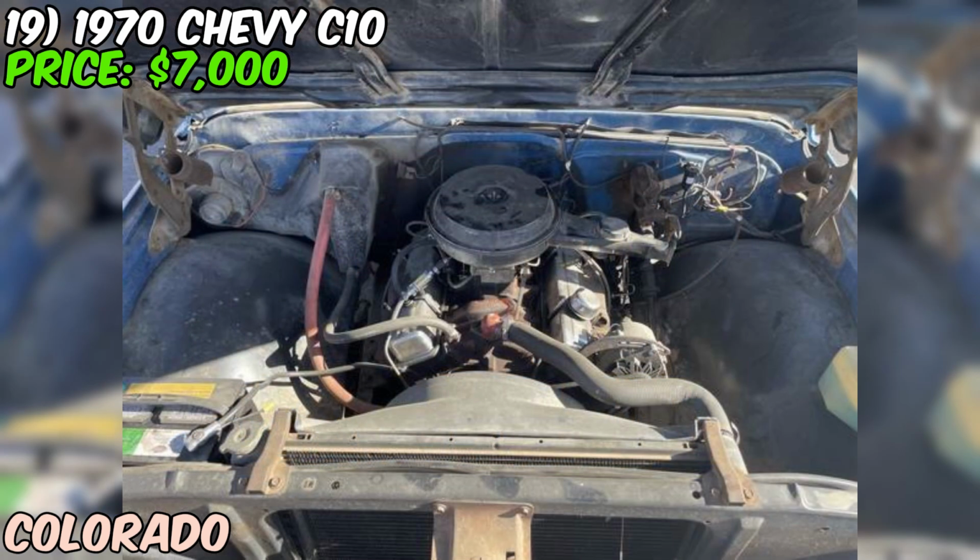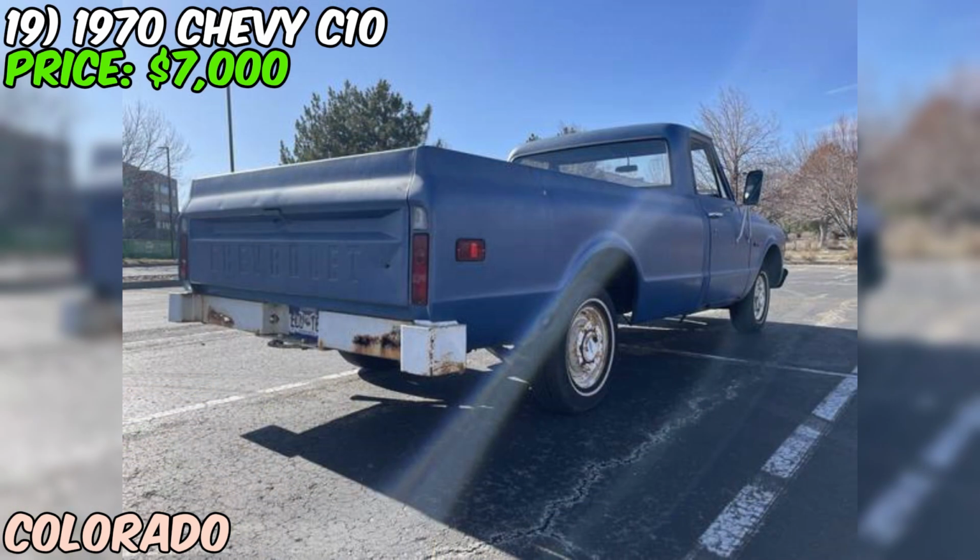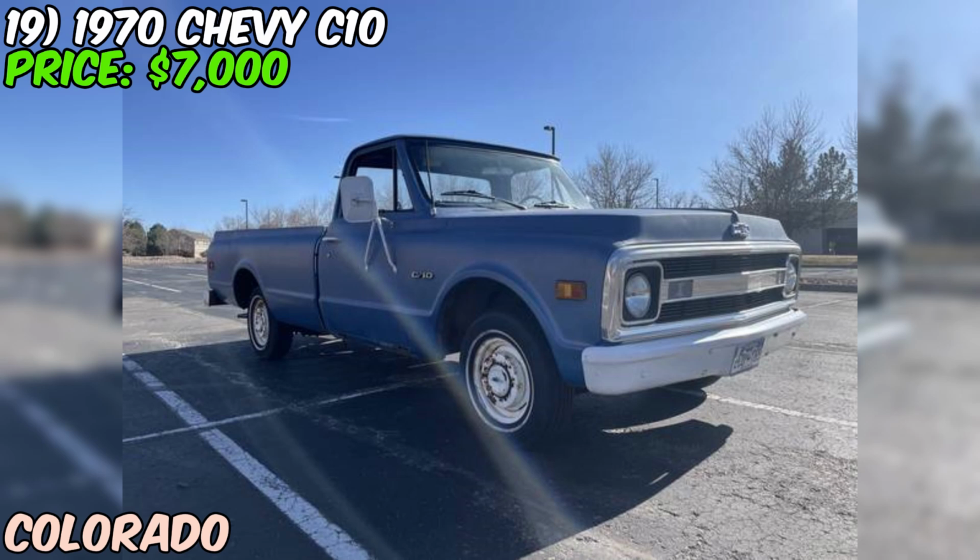Now let's talk about what makes this C10 so special. According to the seller, this truck is all original, which is pretty impressive for a vehicle that's over 50 years old. It's got a factory 350 V8 engine under the hood, which is a great power plant for this classic pickup. And get this, it's got a 3-on-the-tree manual transmission. That's right, you'll be shifting gears the old-fashioned way with this baby.